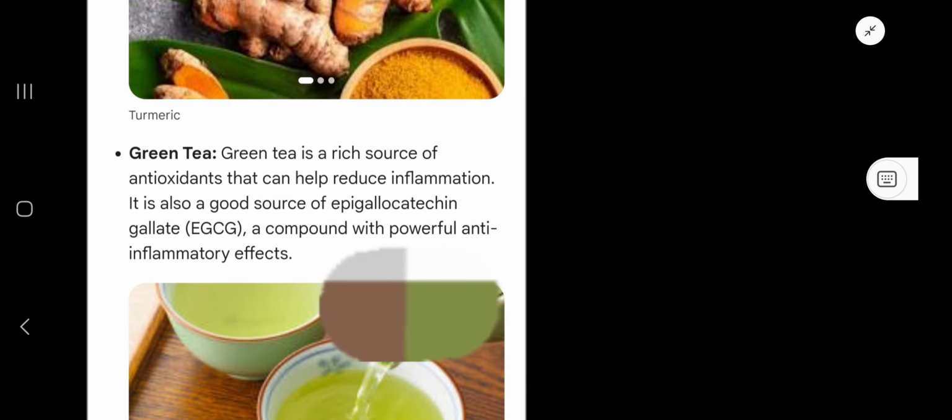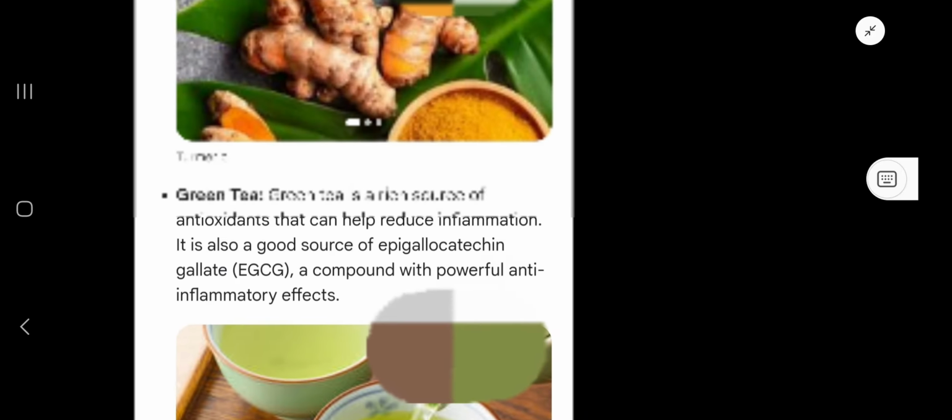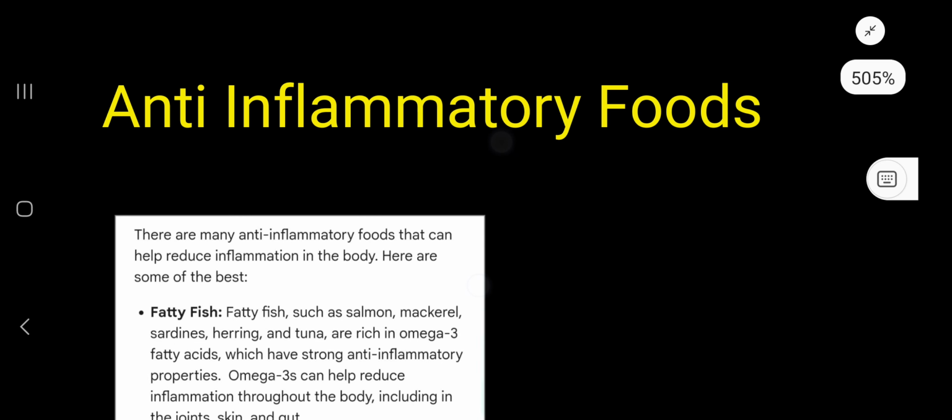Then we have green tea, right? Actually, I suggest matcha green tea. Green tea is a rich source of antioxidants that can help reduce inflammation. It is also a good source of this EGCG, a compound with powerful anti-inflammatory effects. I hope you have gotten a clear idea about anti-inflammatory foods.